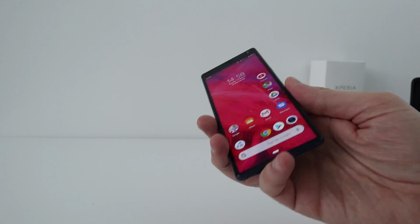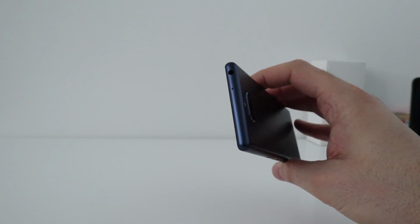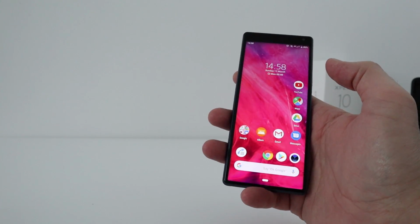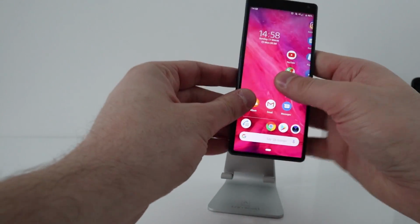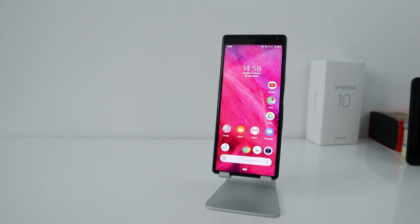But that is it, guys. That's the review on the Xperia 10. Oh, it's got a 3.5mm socket, which is good. It's a good phone, don't get me wrong. It does pretty much what it's supposed to do, but you can get better for £300 out there. Absolutely can. So please let me know your thoughts.